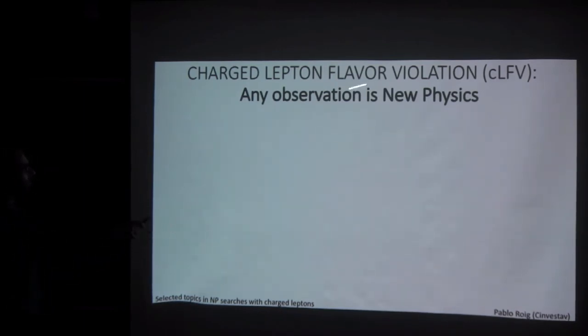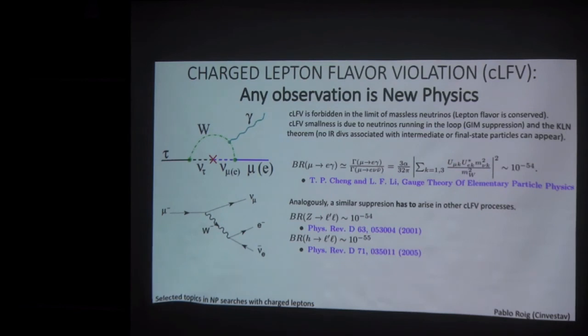Okay, so charged lepton flavor violation, Pepe will say more about that, okay? And everyone knows that any observation here is new physics, right? So I will show you that it's not the case. There was a particular situation, but this wasn't clear, and we clarified it together with Gerardo, who is sitting at the back of the room.